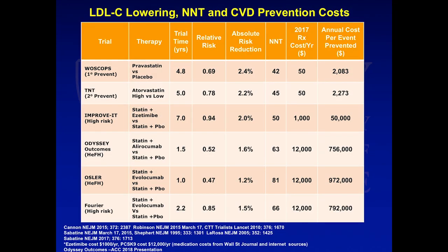Now, I did this. Others have done it more elegantly, but I've used this slide in a few places, to estimate, if you were trying to figure out where to put your money, so to speak, how do we approach this? I want to think about all these different terms. I want to think about how long a trial goes, the relative risk, the risk reduction, the number needed to treat, the cost to treat. Here I have the 2017 costs. I should be updating that. And then the cost per event prevented. And you look down there at the bottom, the last three on the far right.